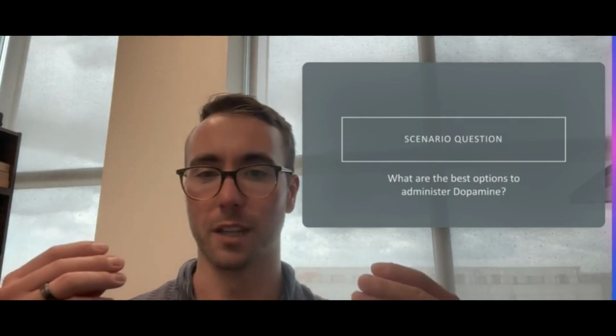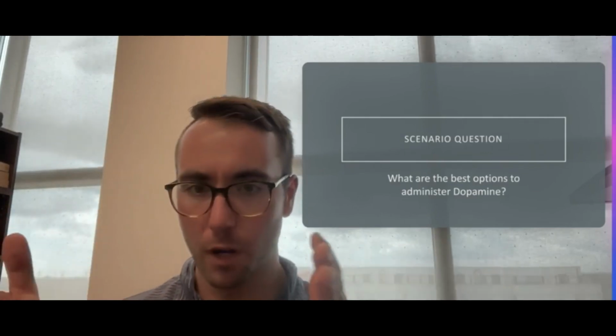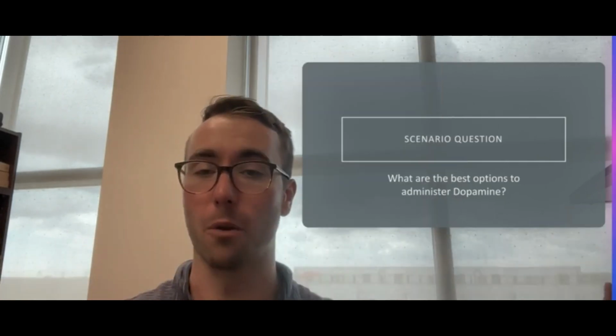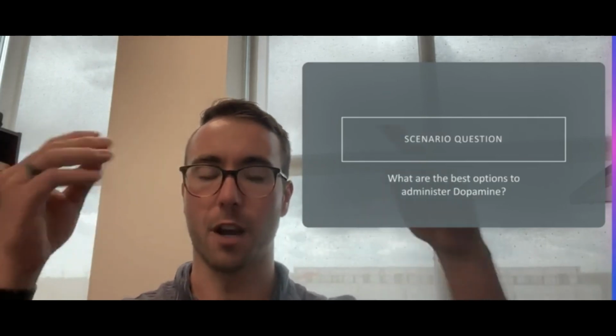And the way we do it is whatever dose you have, so let's say you have an 80 kilogram patient and your first dose is 5 micrograms per kilogram per minute, that will equate to 30 drops per minute. So then you just turn the dial to 30 drops or 30 mils per hour. That just corresponds to the correct dose. And obviously you titrate up.